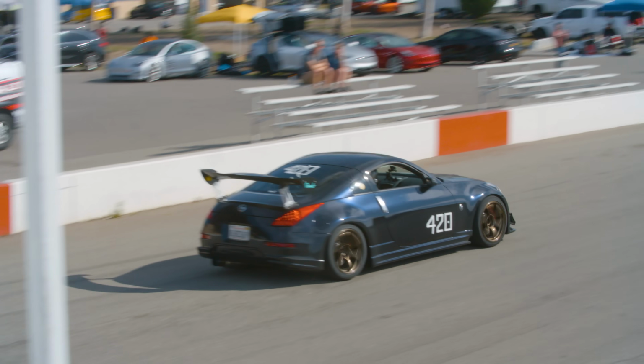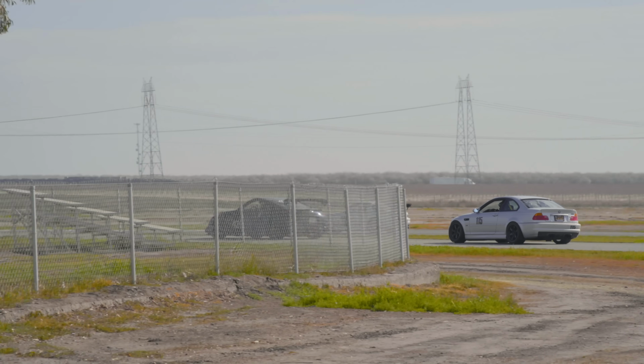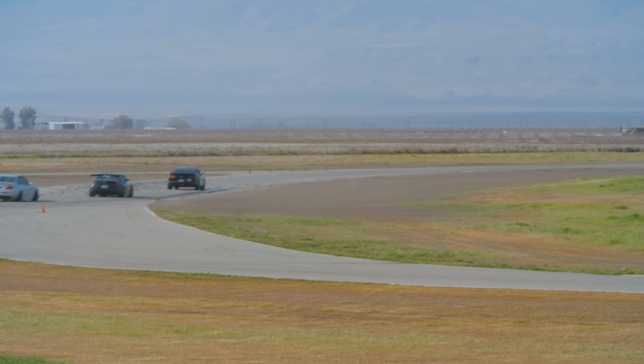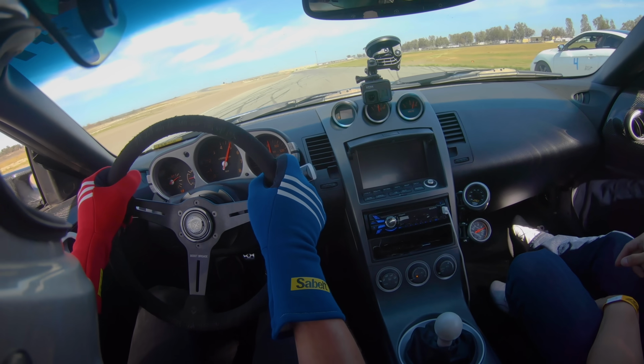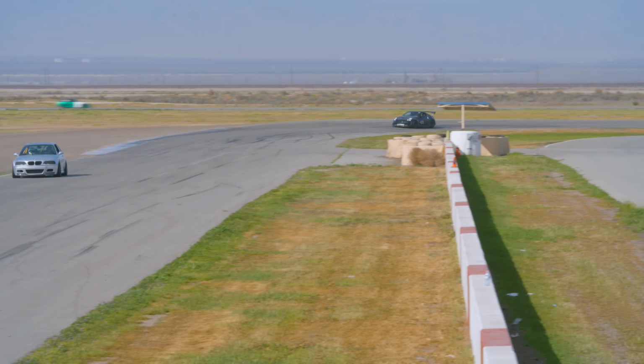My instructor Mike was awesome. The first session was learning the track a little bit, learning the etiquette of everything and just what you're supposed to do on a track day. And then on this last session, the second session, we focused more on our racing line, where I'm supposed to put the car, which side of the track I'm supposed to be on in every corner, and really started focusing on going faster.